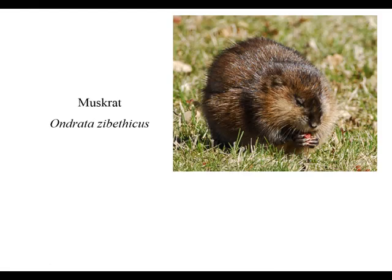Muskrat are an aquatic rodent, maybe 24 inches long. They might weigh as much as 4 pounds. Very glossy brown fur, which once upon a time, and I guess to a degree still today, was somewhat valuable. They build houses or lodges of aquatic plants, and may also burrow in the edges of stream banks. Active usually at night or at dusk and dawn.